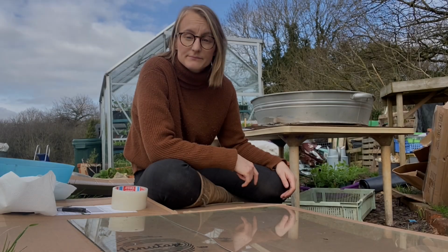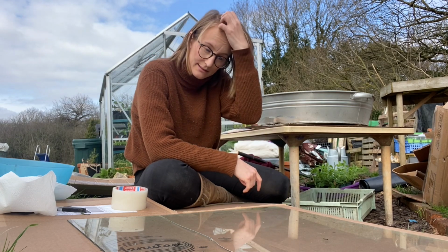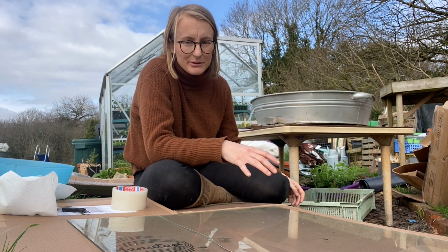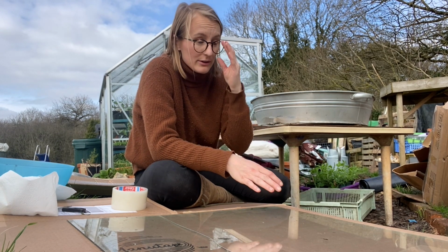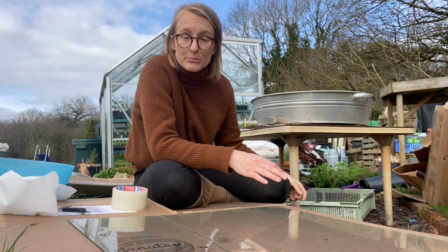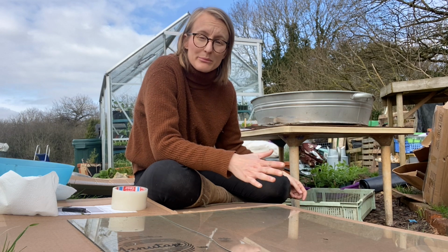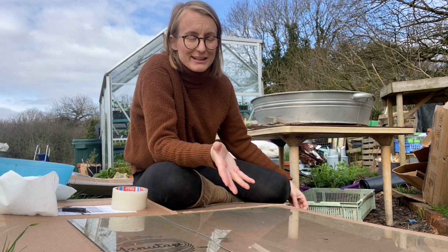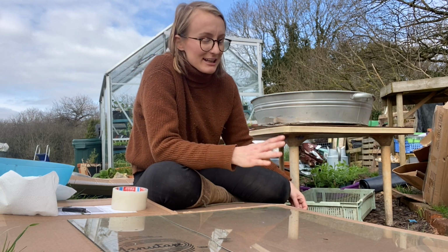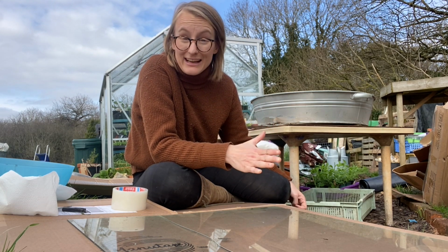So what do you do if you have some broken glass? Well, I'll put in some footage here of me sorting some out. Right, so it is rather likely that some of the glass is broken when you buy your secondhand greenhouse, or it might break when you take it down, or in the car, or when you take it from the car, or when you're putting it up, right? So the likelihood of glass breaking is very high.